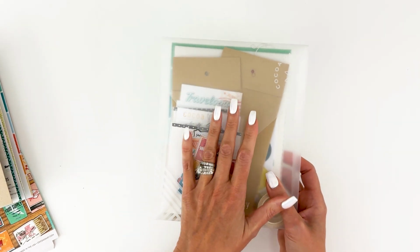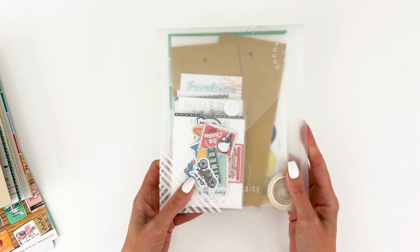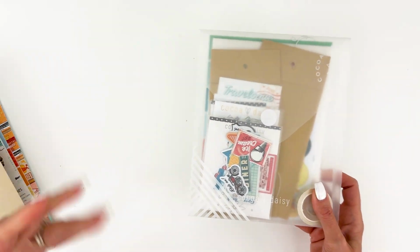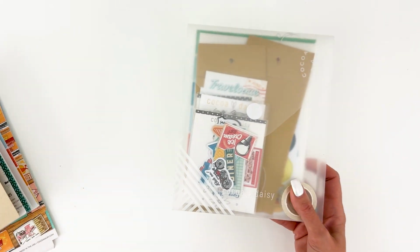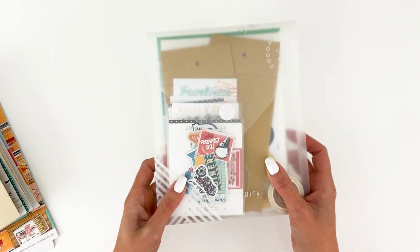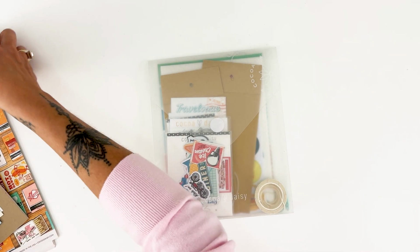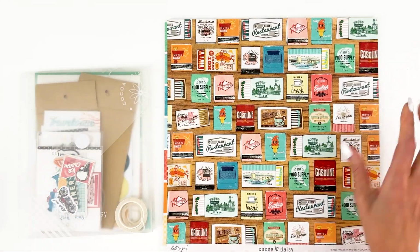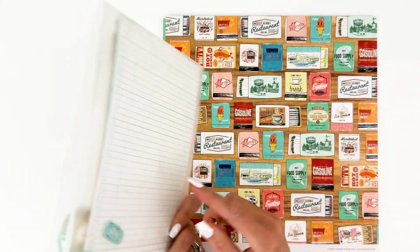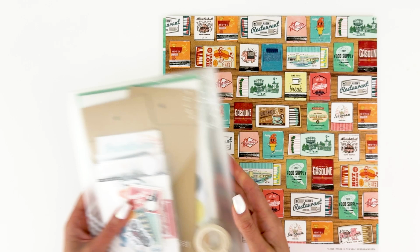Which is nice if you do art journaling or you do any sort of mixed media or anything like that, and you just wanted the stuff. You didn't want a notebook, or you didn't want 12 by 12 papers. You didn't want the pocket cards. You can get just this. So it actually gives you another option and makes it more versatile. So if you previously got what we called the scrapbooking kit, this is even better because now you get a stamp set and you get more pattern paper, and we all love lots of pattern paper, right?